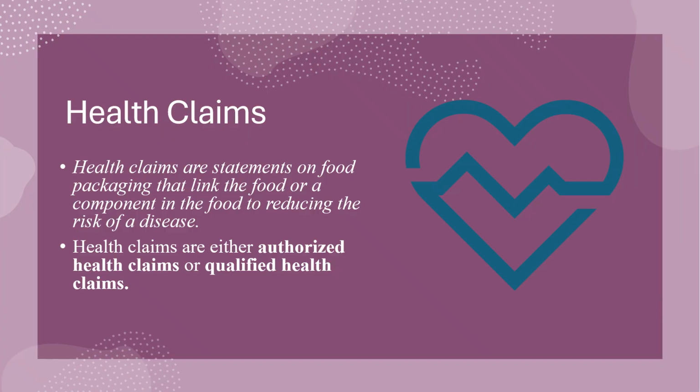Health claims. Health claims are statements on food packaging that link the food or a component in the food to reducing the risk of a disease. Health claims are either authorized health claims or qualified health claims. Authorized health claims are claims that have stronger scientific evidence to back them than qualified health claims.